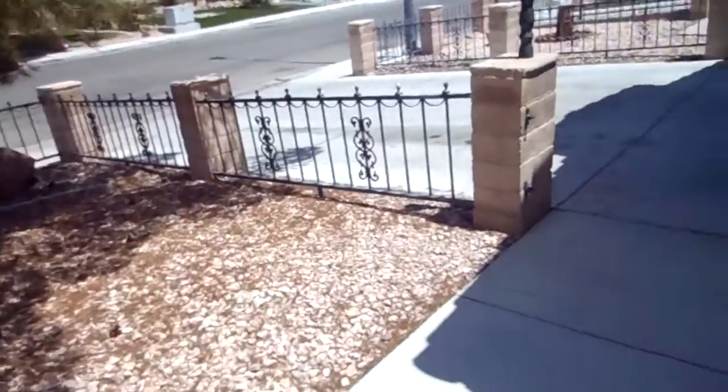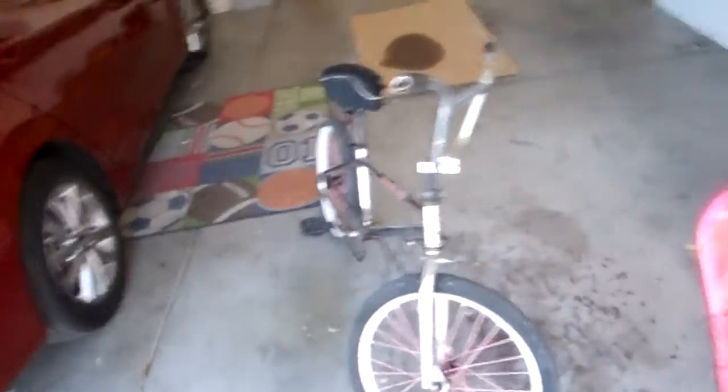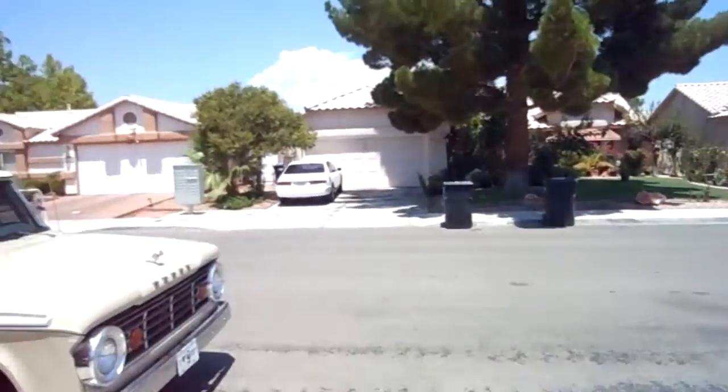I finally found my camera, as you can see. I don't have to use my picture camera, which doesn't have a microphone and has a 1 minute recording time limit. Yes, that's my bicycle. Yes, it's made out of a bunch of different bicycles. But I've got so much to update you guys on because shit happens so quickly in my life.